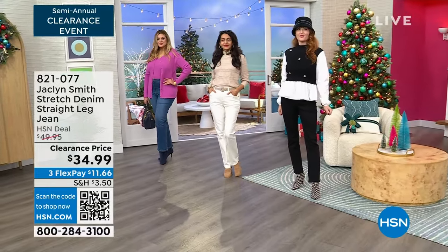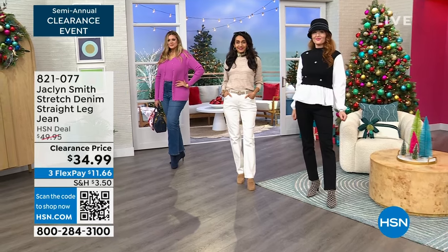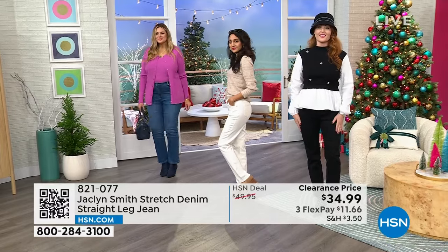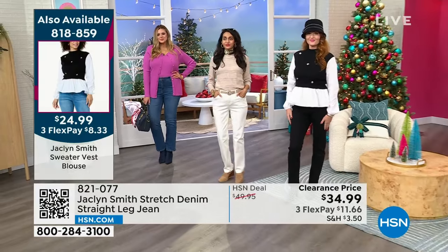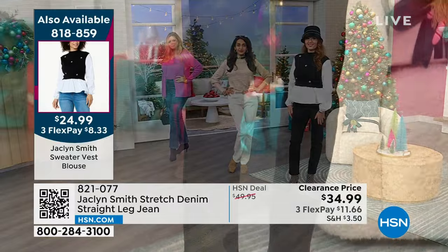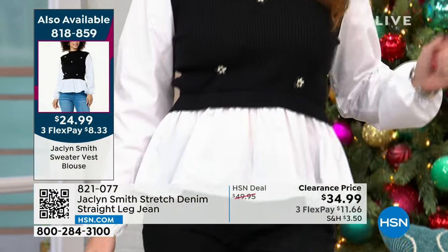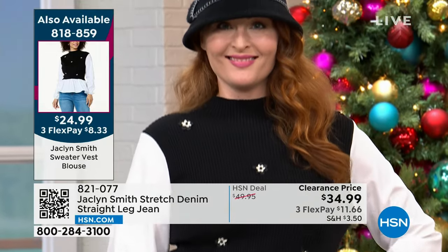All three are represented. Remember, when you spend $75 or more, you'll wipe away the shipping and handling on all of your clearance purchases today. So we saw the black and white top that Nicole is wearing. That's $8 and change to get home. Simi has a little sweater coming up shortly, and Julia has a great little cardigan set coming up shortly.